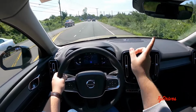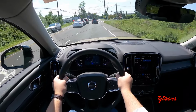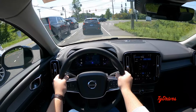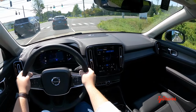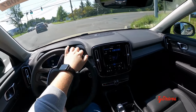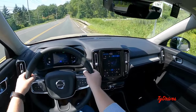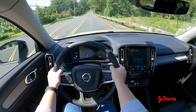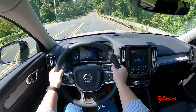Now we're going to take this right, and that's going to be the start of our back road, and we'll kick it off with an acceleration test as soon as our light turns green here. And off we go. If nobody turns behind us, we'll do an acceleration from a stop. If not, we'll kind of do 25 and on, and it looks like we have somebody behind us. So we'll get it up to 25, and we'll see what we could do here. Here we go.